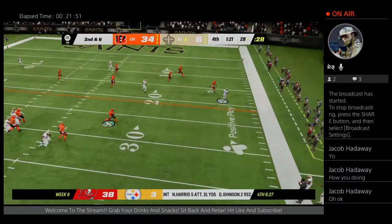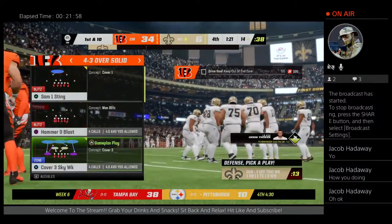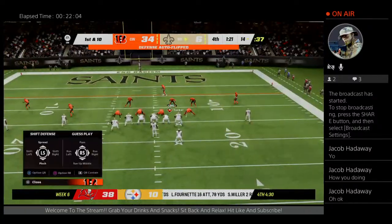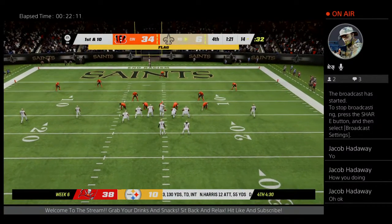Drops this off to Kamara out of the backfield. And he'll go out of bounds inside the 15-yard line. The Saints passing game in sync and moving the football. It's a first down. Offense for them has been at a premium. You wonder where plays like that have been all game long. They're thinking the exact same thing themselves, but they're also looking forward now.